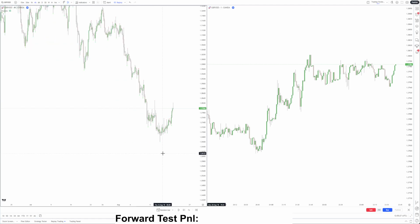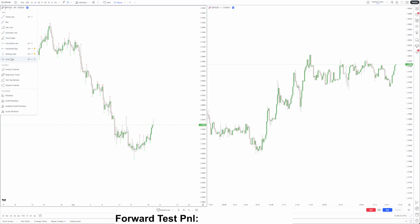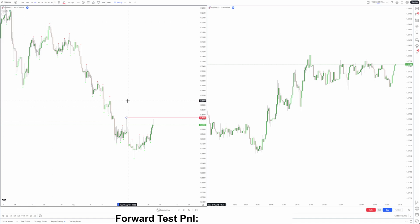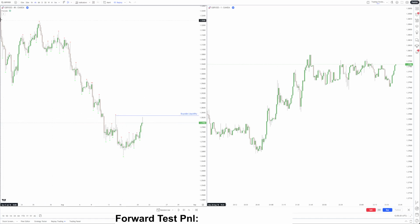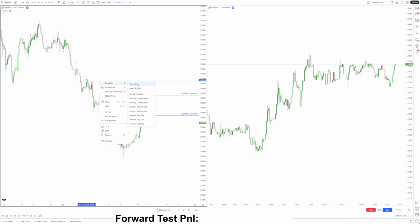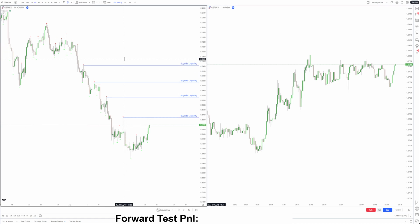First, what we need to do is we need to mark out the buy side liquidity. Let's get that marked on. You can see there are several areas of buy side liquidity that we need to have it marked on. Okay, let's get that done first. This is the most important thing that we need to do first, because we need to see where price may be attracted towards.